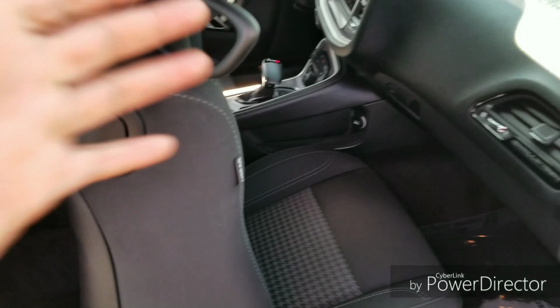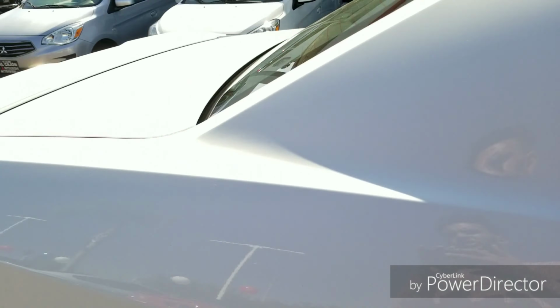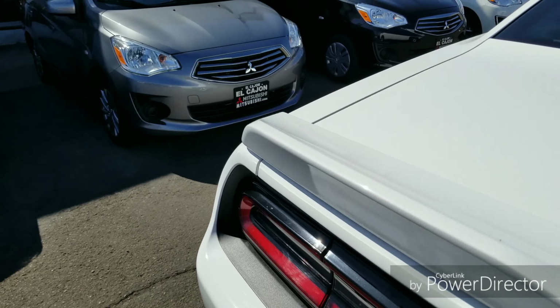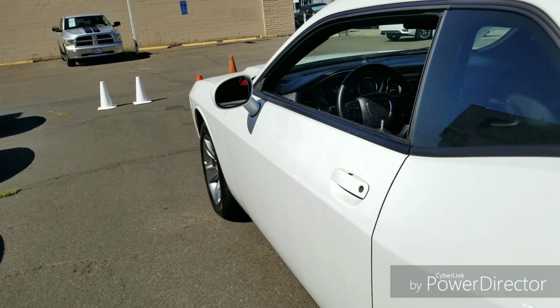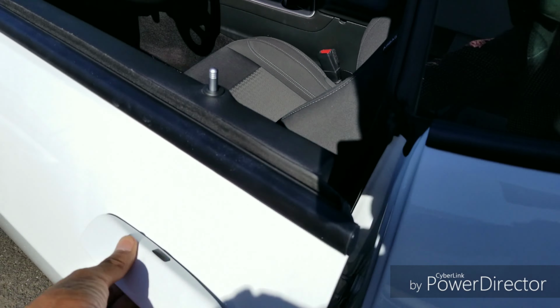Getting in and out of the back seat is actually much easier than I expected. I actually struggle more getting out of the back of some of these SUVs than I did in the back of this. Let's go ahead and hop into the driver's seat, show you guys some of the features in here. Here's this button I was telling you about for the smart entry system.